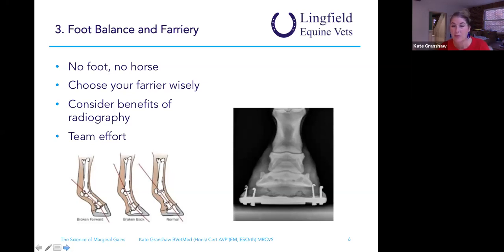Thinking about what we do with our horses in the winter, because getting continually wet and dry is not particularly good for hoof health. So are we moisturizing those hooves? There's lots and lots of products available on the market. Are we providing adequate nutrition? As Nikki said, a lot of our horses don't require concentrate feeds at all, even those working at quite a high level. However, what they do need is trace elements, vitamins and minerals required for healthy horn growth and healthy keratin.